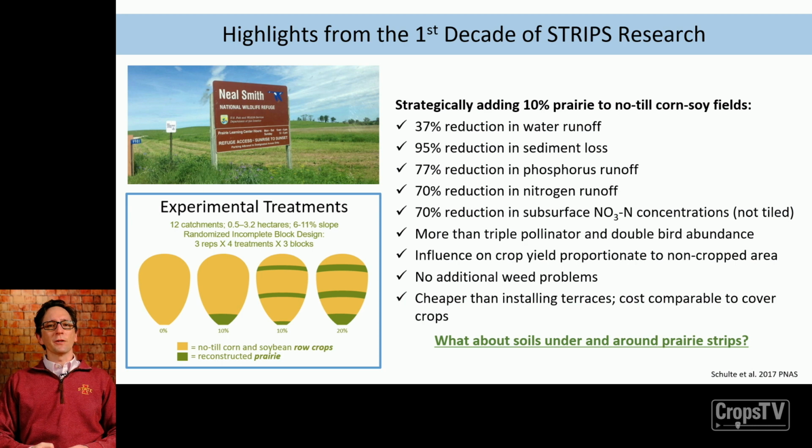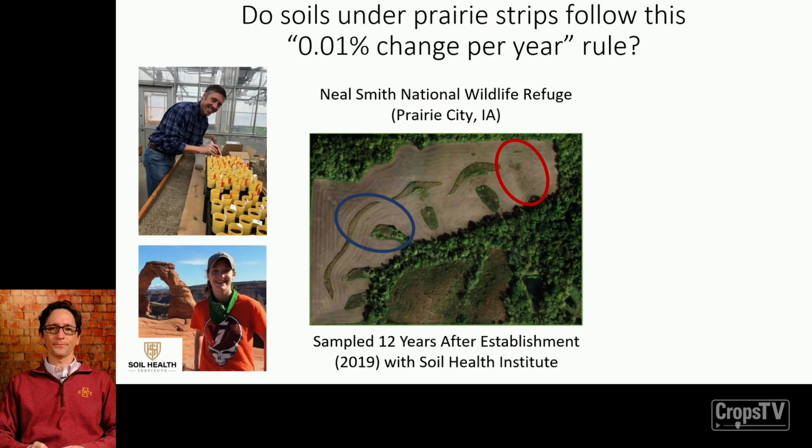And what my graduate student was looking at was, what about the soils under and around prairie strips? And I'm just going to talk about what happened to the soils under the prairie strips here. And do the soils under the prairie strips follow this 0.01% change in SOC or soil organic matter per year? I'm going to show soil organic matter. And this was in collaboration with the Soil Health Institute.